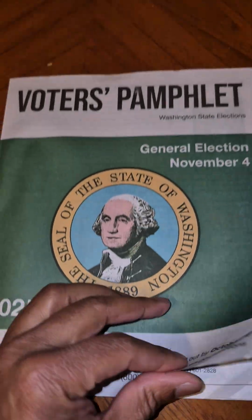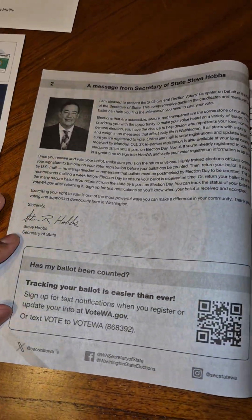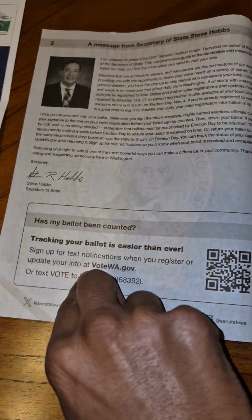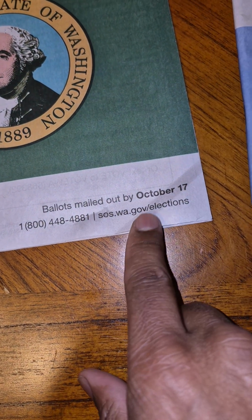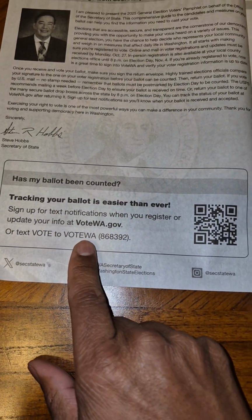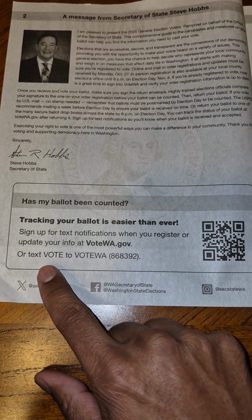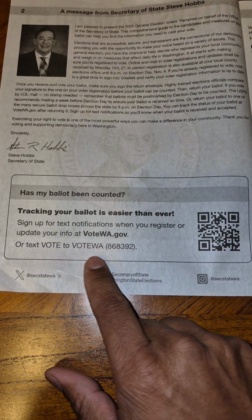So, your voters pamphlet for the state gives you a lot of information. You get a message from the Secretary of State. You can also go to the Secretary of State's website, which I did not mention. It is sos.wa.gov/elections to get some of this information. Receive a pamphlet if you do not get it. Again, it has another section that tells you how you can track your ballot. Scan the QR code, and you can sign up for text messages.